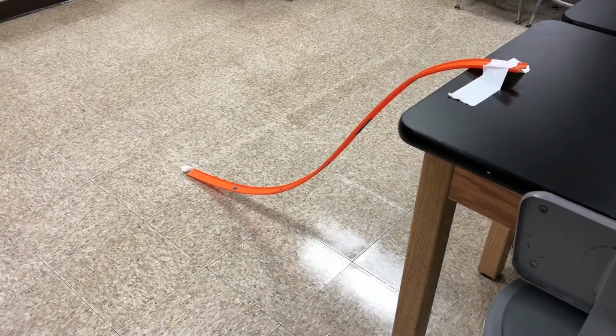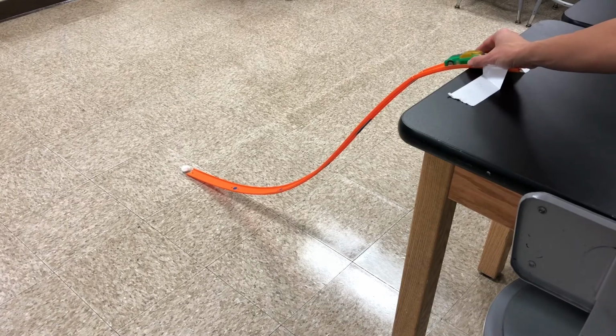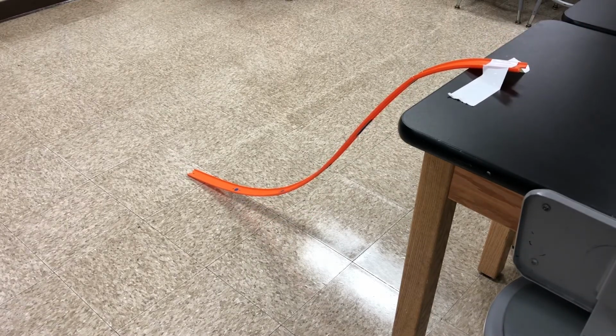Now I'm going to place a cotton ball at the end of my track and let the car slide down again and see, can the cotton ball stop my car? Remember we said objects in motion like to continue in motion until they're acted upon by an outside force. Let's see if the cotton can stop it. Whoa, no, and what else happened? Not only did the cotton not stop it, but the car ended up moving the cotton as well.